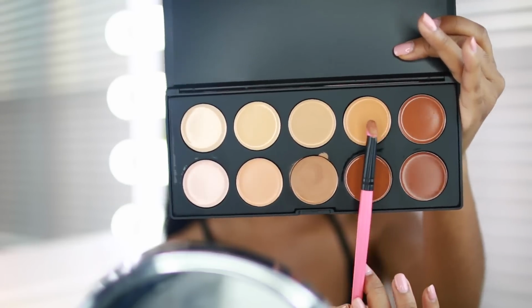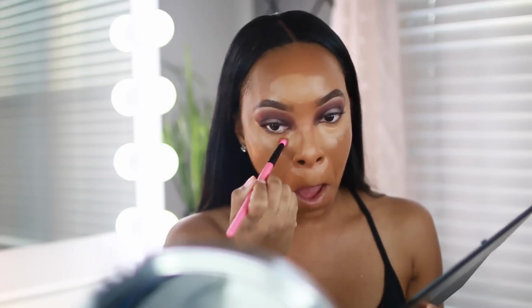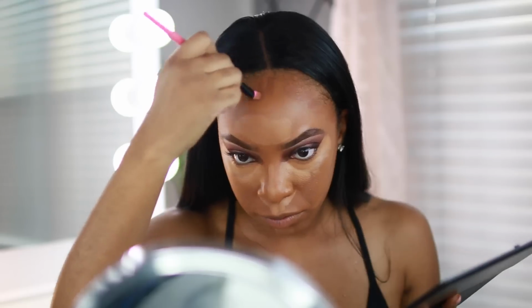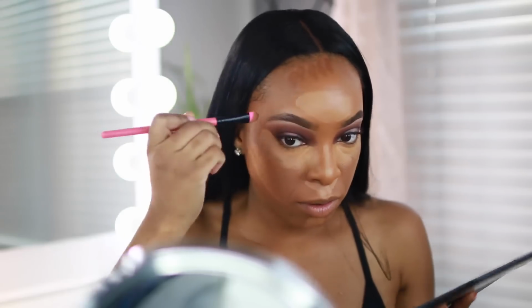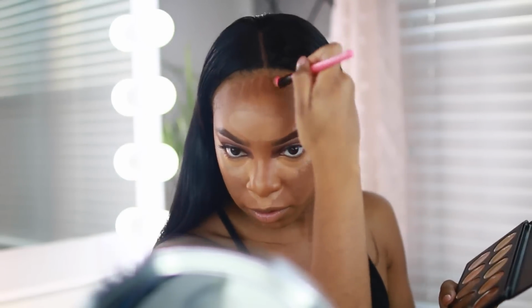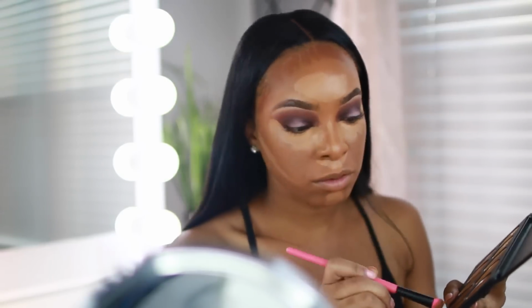And now I'm taking just a little bit of a lighter shade, and just applying that under my eyes, kind of brighten those areas up. And then last but not least, I'm taking a darker concealer to apply around the perimeter of my forehead and then also to my cheekbones to help create a nice structured face. Now, as you guys can see, this concealer is applying to my skin flawlessly.